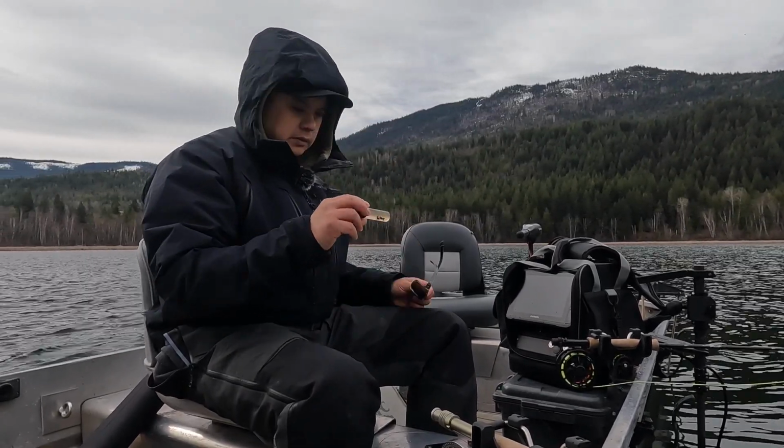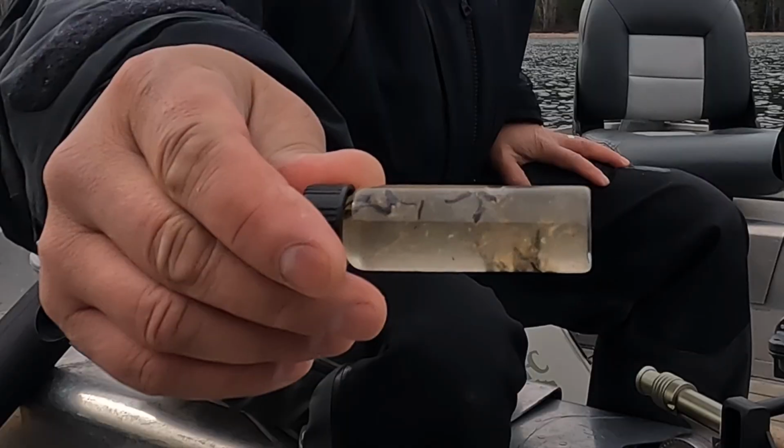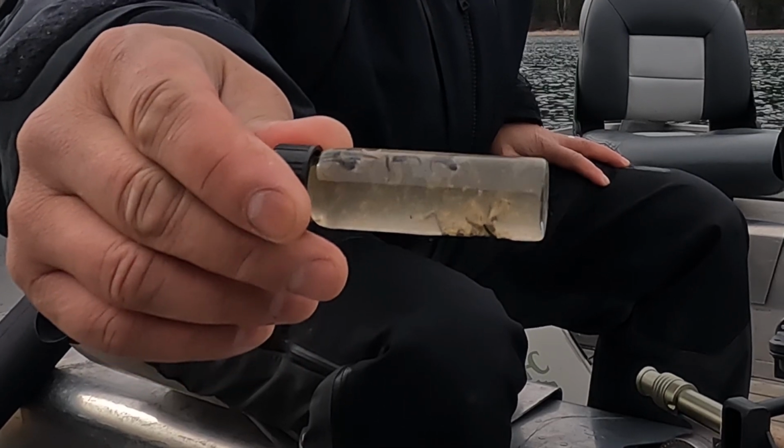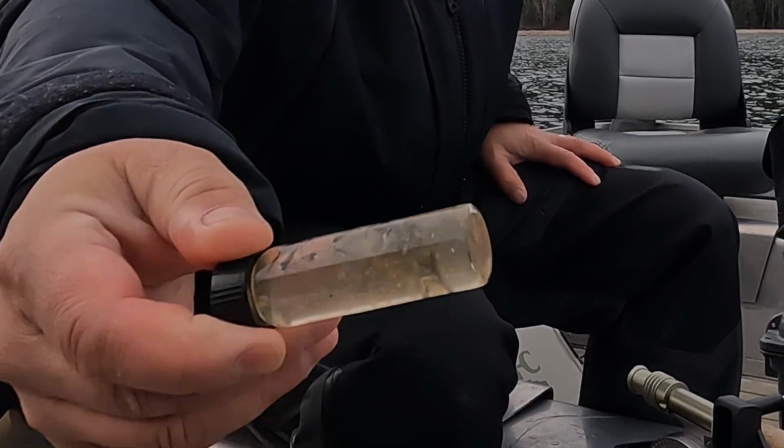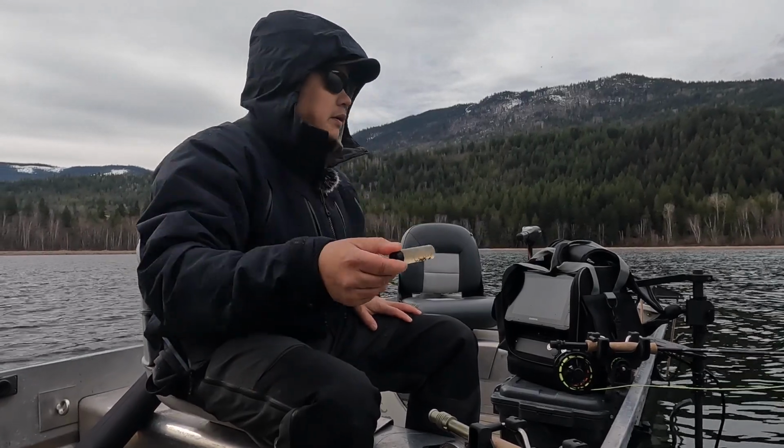That's not good. Yeah, they switched up. It's kind of funny how they all got darker.